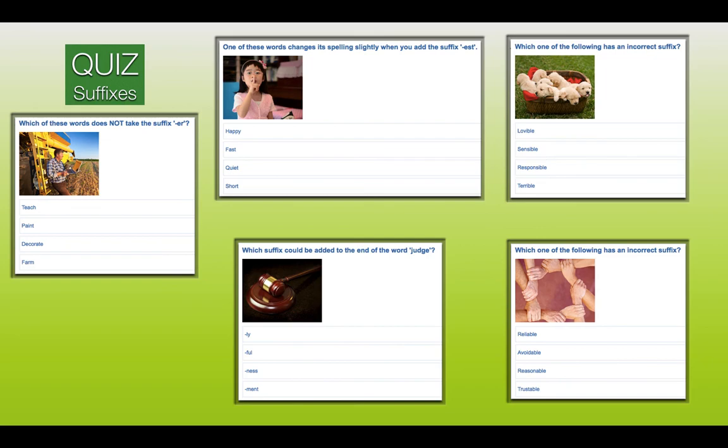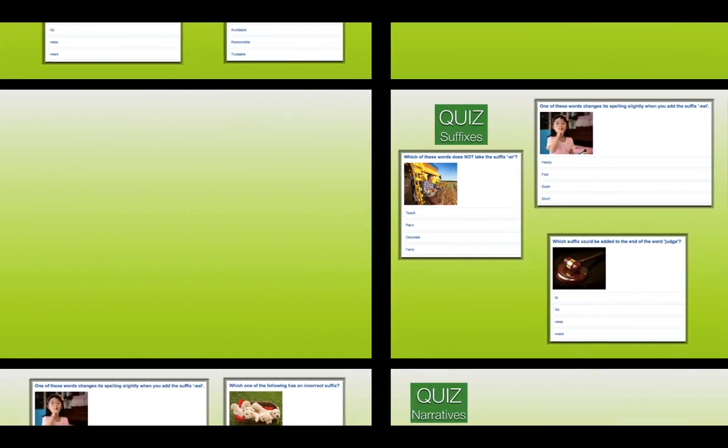Which suffix could be added to the end of the word judge? It is number 4, ment, to create the word judgment. And the last one, which of the following words has an incorrect suffix? It's trustable. Trustable is not a word. So are you still happy with how you were doing? So that's the quiz on suffixes.